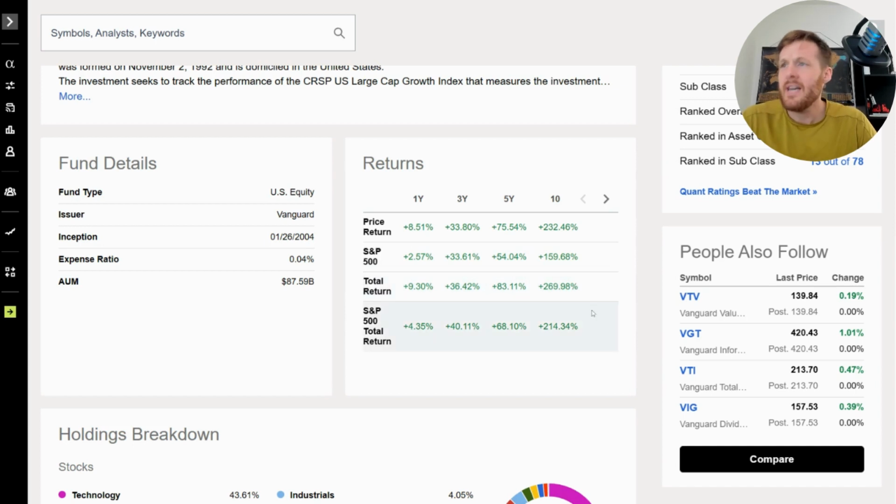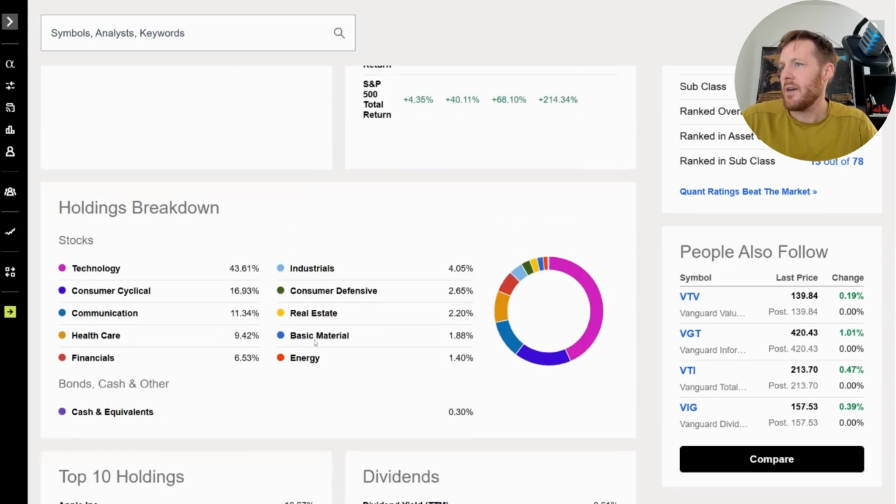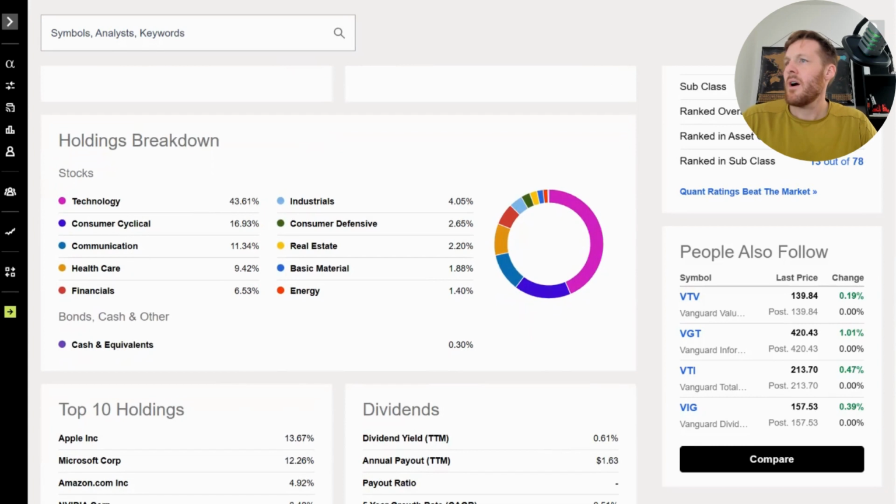Total returns, about the same thing, although the S&P 500 certainly pays more in the form of a dividend than the Vanguard large cap growth ETF here does. So the S&P 500 is going to make up a little bit of ground on VUG when considering dividends with the total returns. Possibly my favorite part when looking at an ETF is the makeup of the fund.